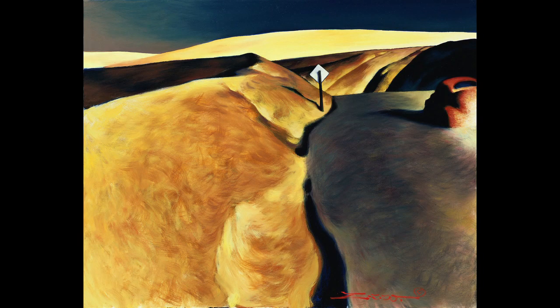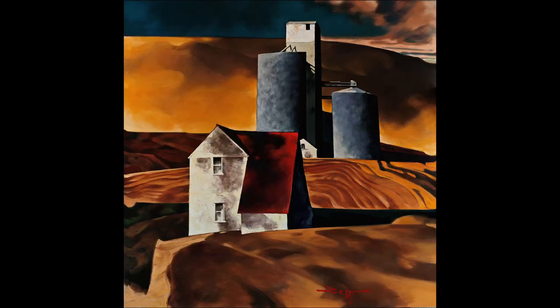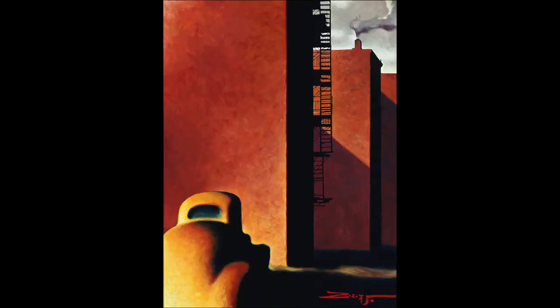There's a consistency of style that is not forced, it's not flavor of the month, it's a ZZ Wei look that's been consistent for his whole career. And I think evidence of the consistency is that he can paint New Mexico as well as he can paint the Palouse. And I'm convinced he could paint New York City as well and still look like a ZZ Wei.